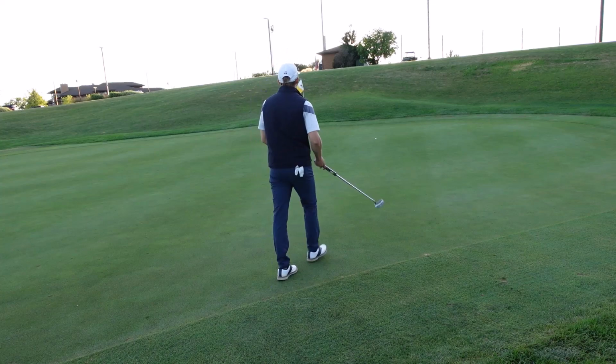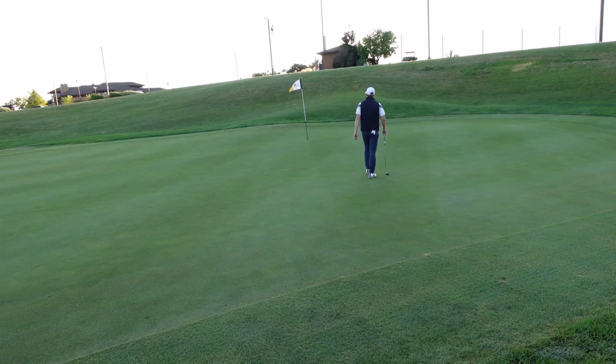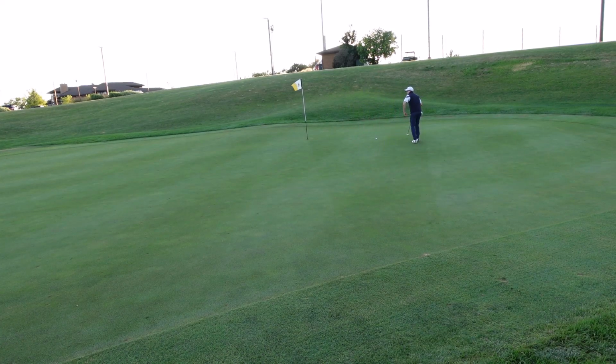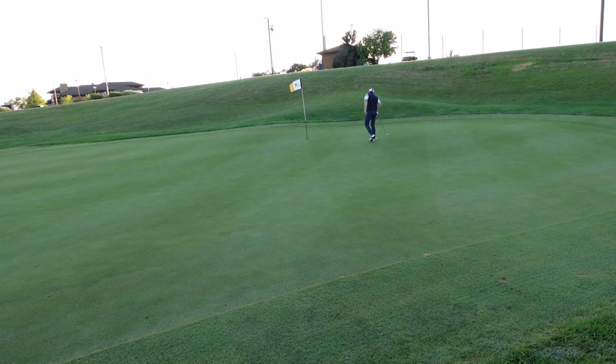That's cool. Just don't break today. Oh man, this is a really hard putt. It's like a double ripple there. And we can't give it too much pace even though it's uphill because it just catches and goes.